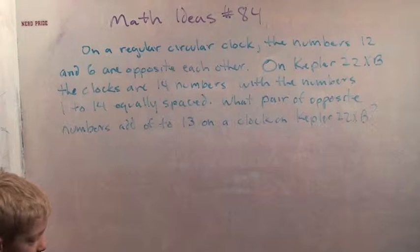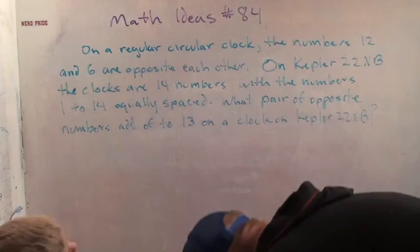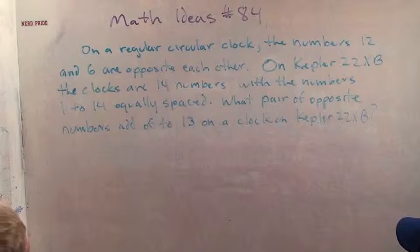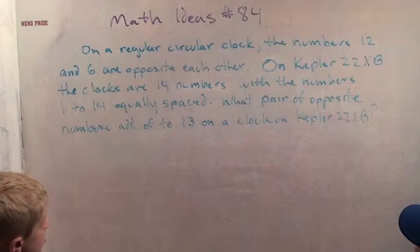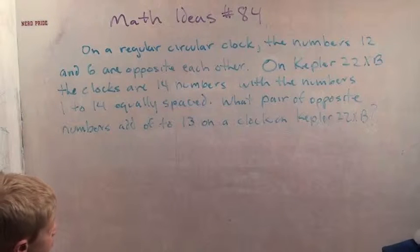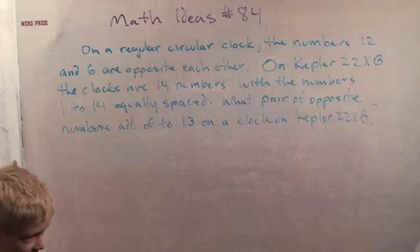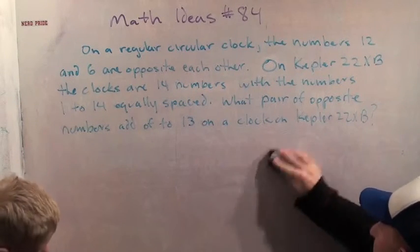Today we got kind of a kooky problem. You ready for it? On a regular circular clock, the numbers 12 and 6 are opposite each other. On Kepler 22xb, some crazy planet, the clocks have 14 numbers, with the numbers 1 to 14 equally spaced around the clock. Does that make sense? What pair of opposite numbers adds up to 13 on a clock on Kepler 22xb? Dun dun dun!